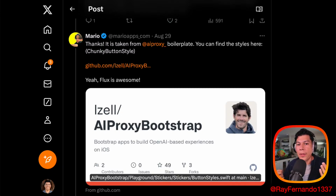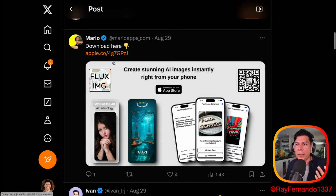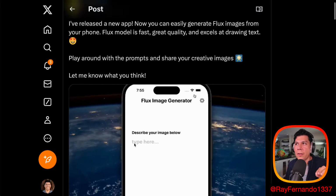So they're doing their full-time thing and they offer some really cool stuff. So Mario was able to take this boilerplate code here and build his app experience on top of that, and it's currently live in the App Store. This app is called, I think, Flux IMG. So if you search it, you'll see it there. I'll also have this featured in the notes so that y'all can take a look.